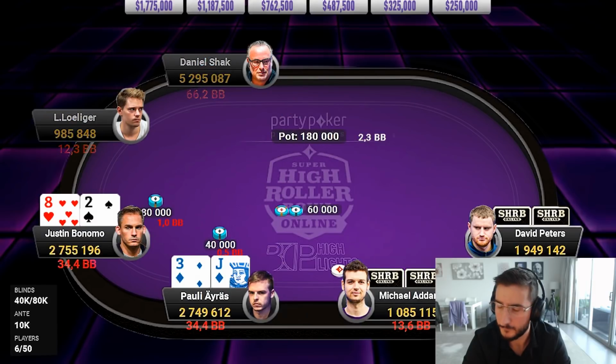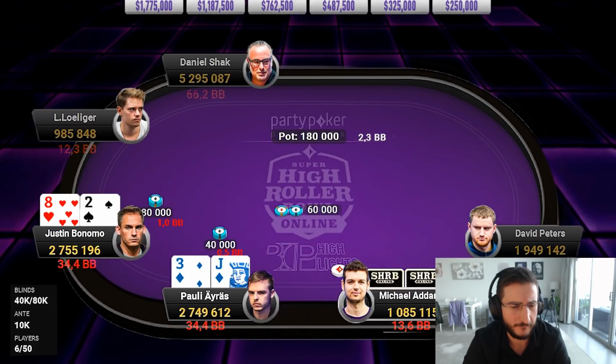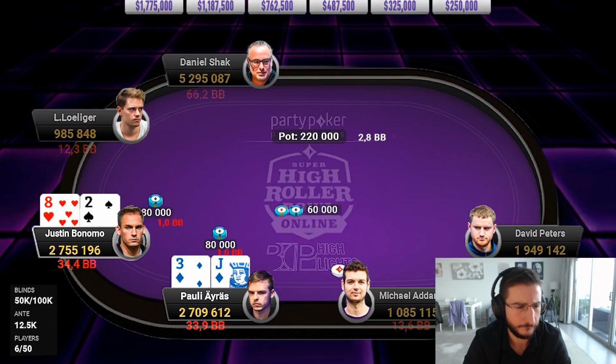And lays it down. I think the size up is a little bit unnecessary. I think like small is usually good in that spot. Good combo to raise up from Justin here as well.